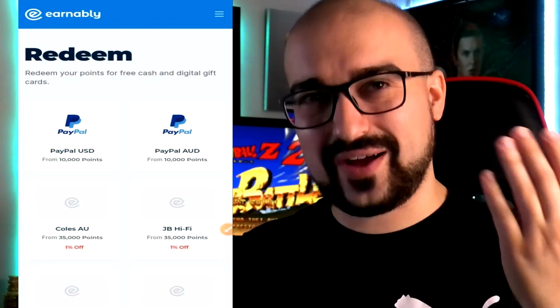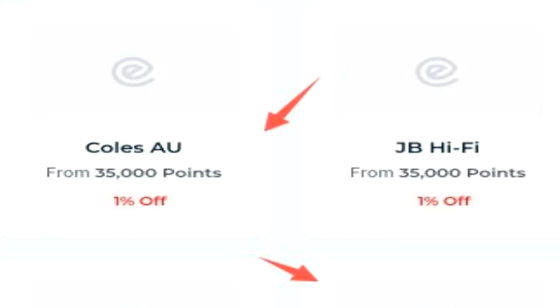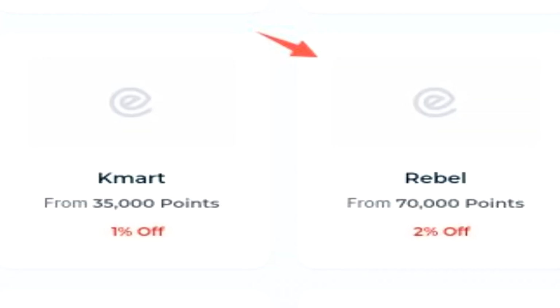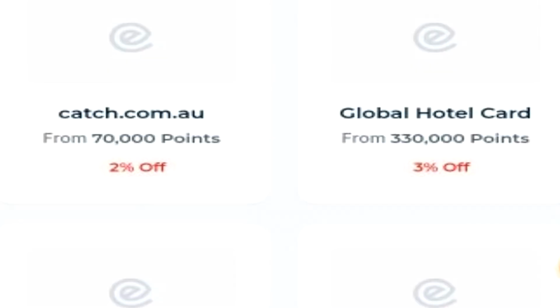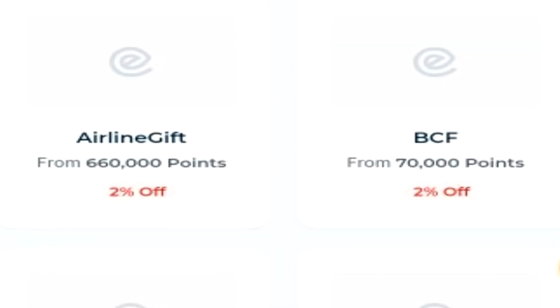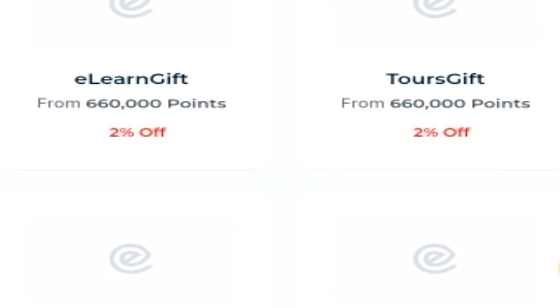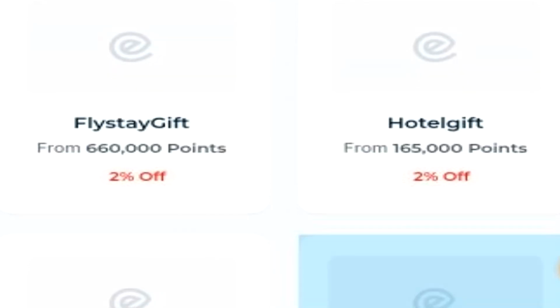Simply tapping the menu in the top right corner of the screen and selecting redeem will take you to the updated cash out area. You can see that we have a PayPal withdrawal option here for 10,000 points and multiple gift card options that all depend on, of course, your country. So here in Australia, it's going to show me gift cards that are available in my country. For you guys out there, this is going to look completely different, but I have so many different companies that I can cash out gift cards from, which is awesome because Earnably didn't have these options earlier, if I remember correctly.